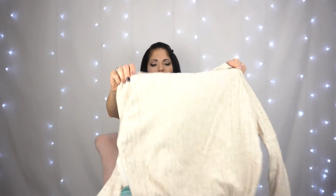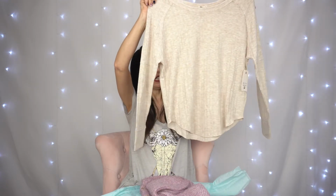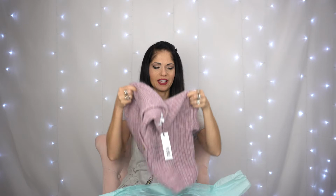So here's the first bundle. It looks very pretty. All right, so the first thing I see is a shirt from Billabong. I like Billabong, they have cute stuff. This is like a basic long sleeve tee, and it is very soft. It feels nice.